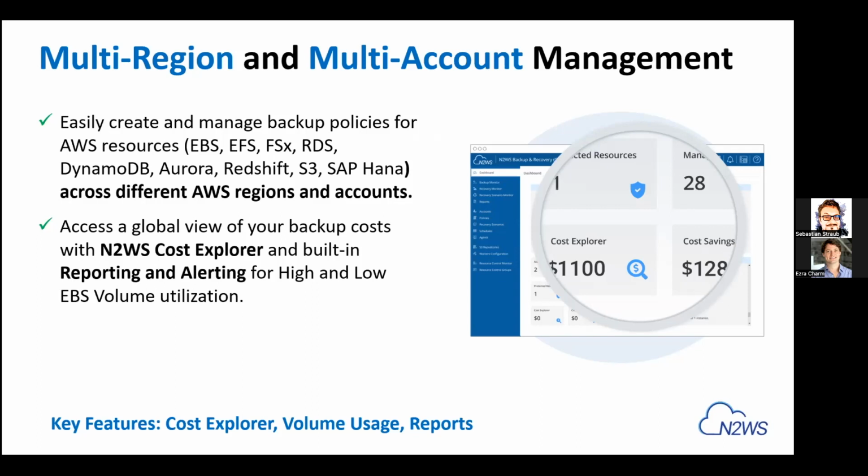Then DynamoDB, Aurora, all the different flavors, including Aurora Serverless, Redshift. And we even have the ability to create SAP HANA backups. And this allows us to create application consistent backups on your SAP HANA instances. So that means really every transaction, even the transactions that are currently in memory, are going to be stored. And you can easily deploy this using our product as well. And then, of course, store the data across regions, across accounts, depending on what your requirements are.